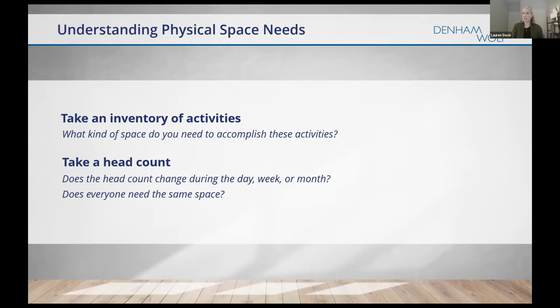Do all of your team members need the exact same type of space? It's highly likely that you may have members of your team that require a very quiet, private space. And then other teams need to be very collaborative and they tend to be a little noisier. I can say in our own office, our transactions team is always the rowdier side of the office than our project management team. You can also ask yourself if everybody needs the same physical space. So some teams may need larger desks or more storage.